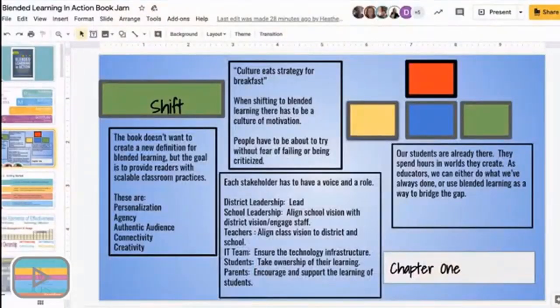And then students have to take ownership of their learning, and parents are also encouraged to support students in their learning. And again, with this NTI experience, we're having a lot of students and parents work together in partnership with the parents and the principals to continue our learning while we are outside of school.